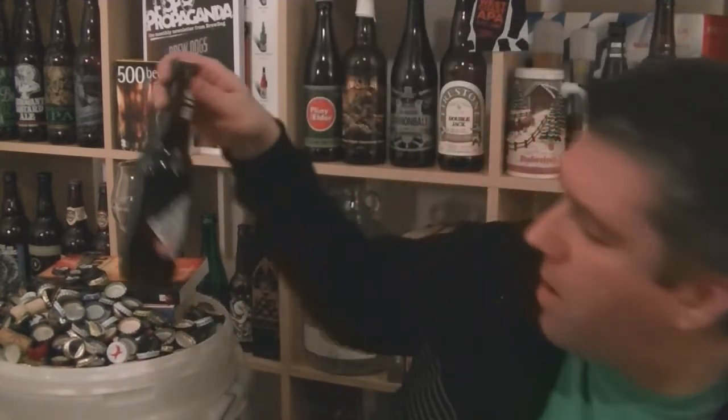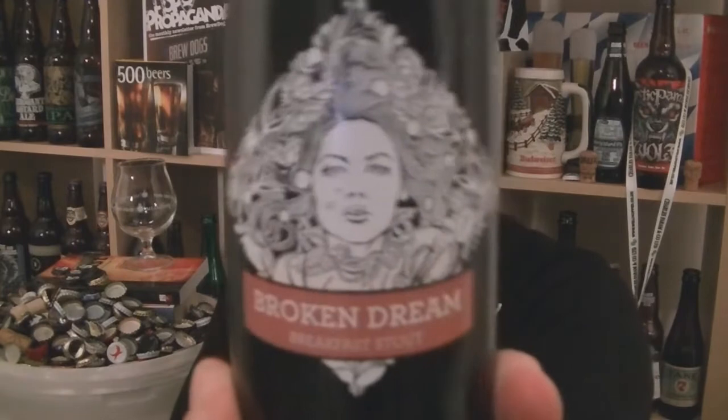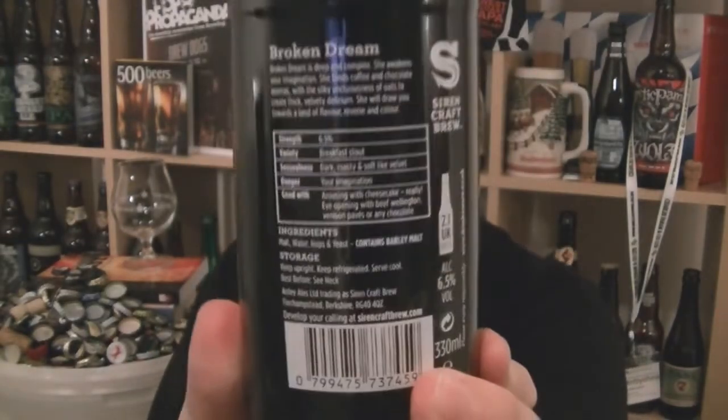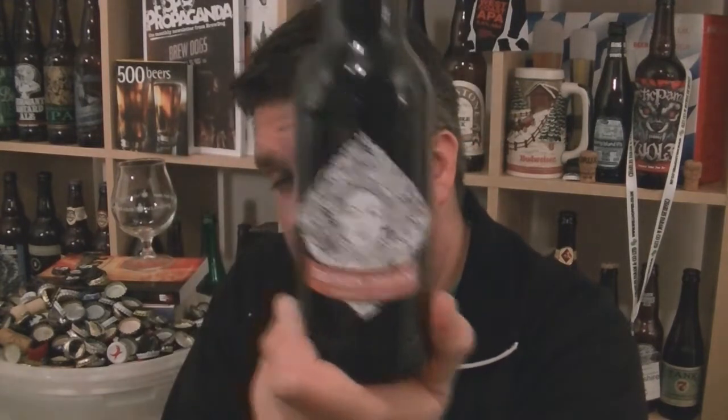This time you're looking at a bottle of Siren Craft Brews Broken Dream Breakfast Stout. It doesn't say anything about additional coffee or oats on the back. All it says is malt, water, hops and yeast, contains malted barley. So no talk of oats or coffee. And the average breakfast stout would be an oatmeal stout with coffee in it. I've had this a number of times. I do enjoy this beer.